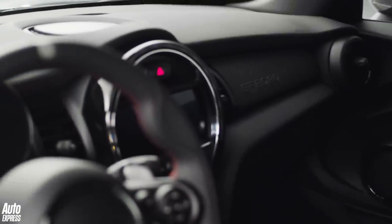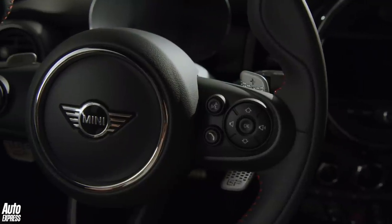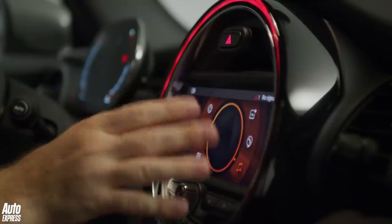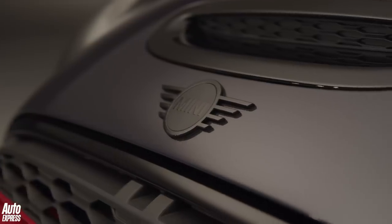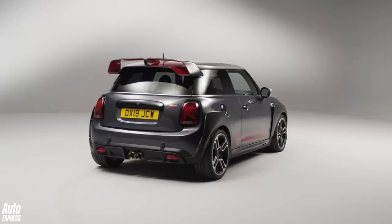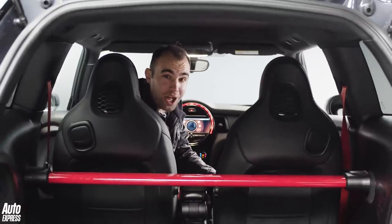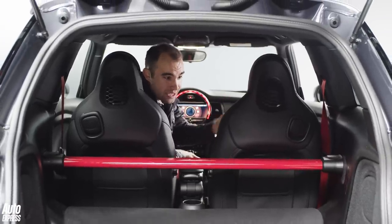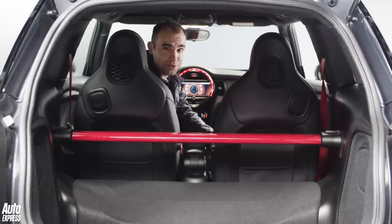Now, if this car does feel a bit too poverty spec for you, Mini will sell you a GP pack for £2,000, which gets seat heating, upgraded nav, and also dual zone climate control. But if you do need to remind yourself this is a proper stripped out car, all you need to do is look in the back. Because just like the GP1 and the GP2, there are no back seats whatsoever. All you've got is a strengthening beam. So be careful of some flying shopping, won't you?